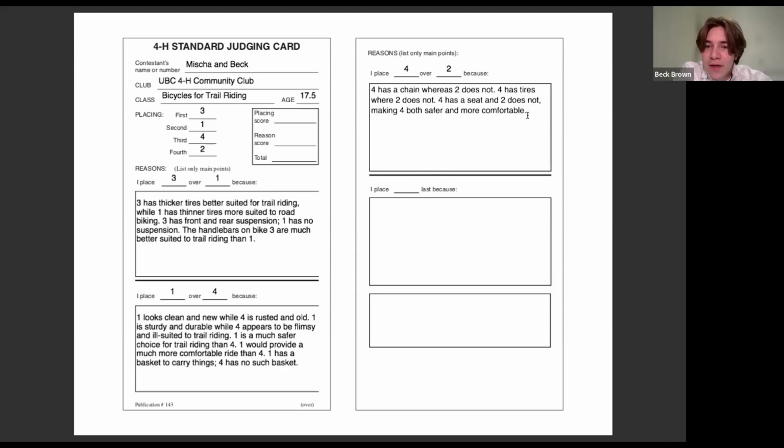But notice how Mischa wrote 4 has a chain, whereas 2 does not. You're talking mostly about what 4 has, as opposed to just focusing on number 2. And we're going to put the most focus into number 2 in the last box. So if we've finished that, we can move on to the next box.